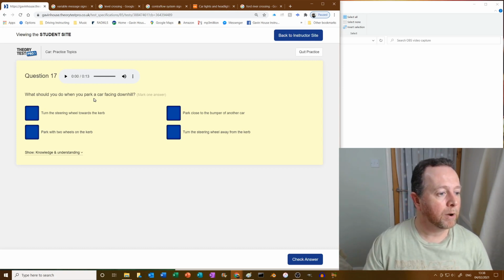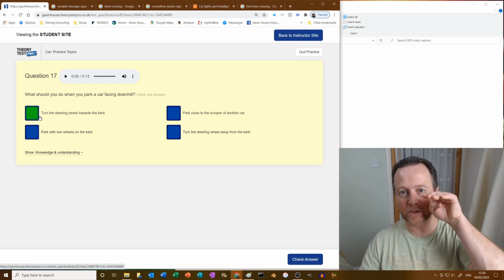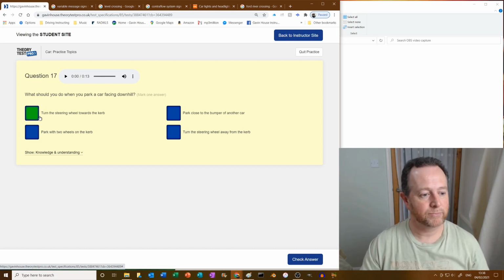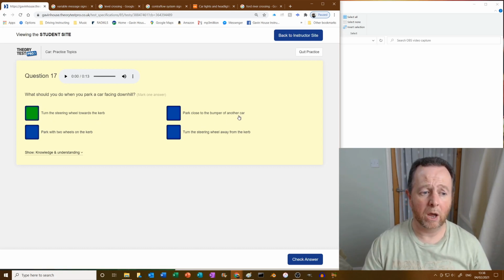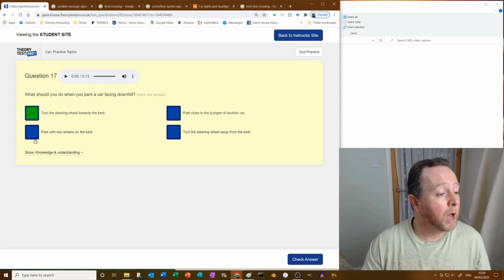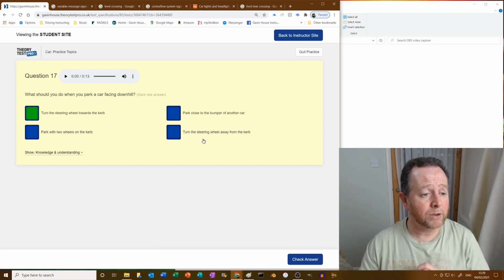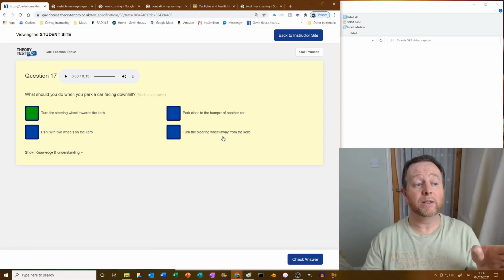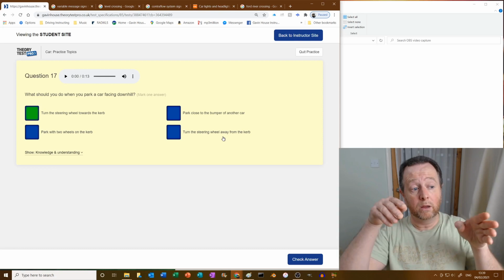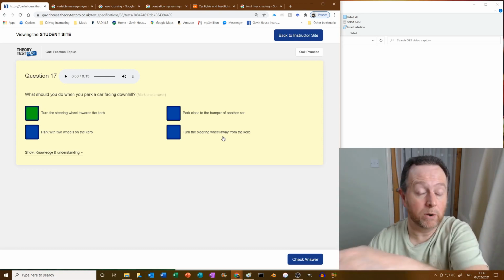So what should you do when you park a car facing downhill? Turn the steering wheel towards the curb. Agreed. So as the car starts to roll downhill, you just get wedged. Okay. Park close to the bumper of another car? Well, I mean, no. Park with two wheels on the curb? No, you'll still shoot off down the hill. Turn the steering wheel away from the curb? No, because as the car starts to roll forward, it would roll out into the middle of the road, wouldn't it? We don't want that.